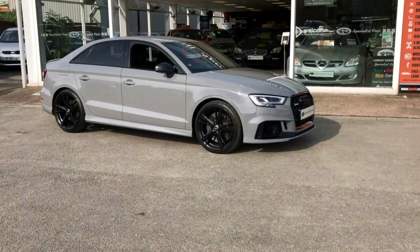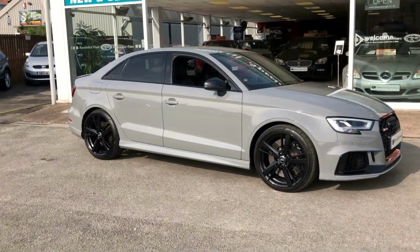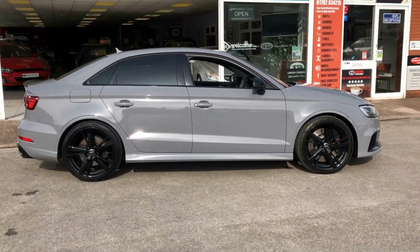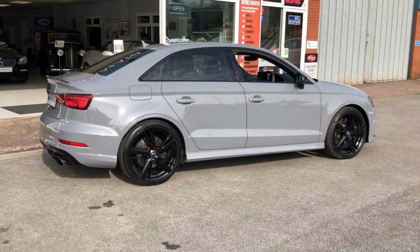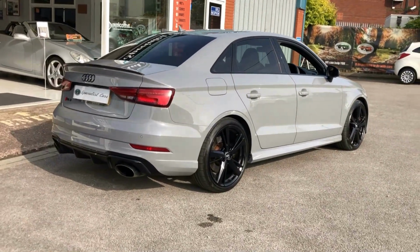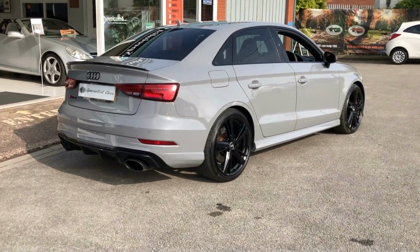Absolutely honoured to offer you this stunning Audi RS3. It's the TFSI 400 brake horsepower in the best-selling colour, Nardo grey. Many options, including the full gloss pack. It is absolutely stunning. It's October 2017 on a 67 plate. The last owner bought it from Audi direct when it was about 2 months old. It is stunning. Many thousand pounds worth of options. Let me take you around this incredible car.